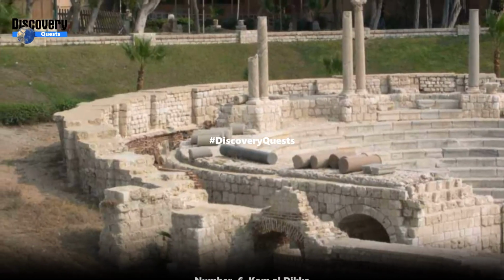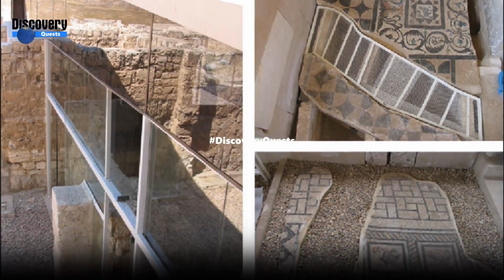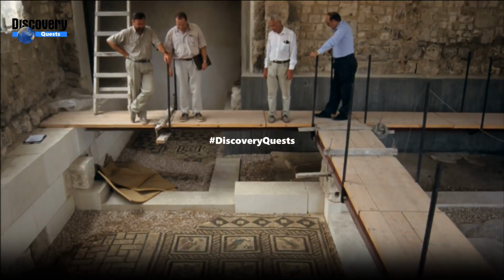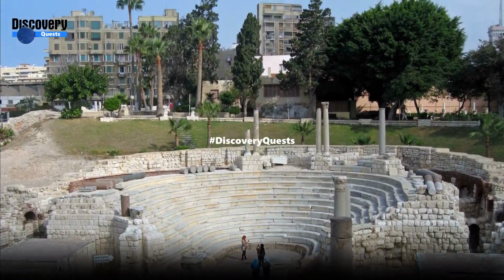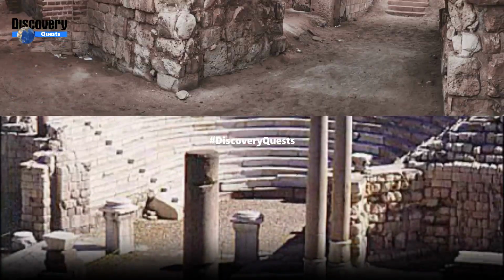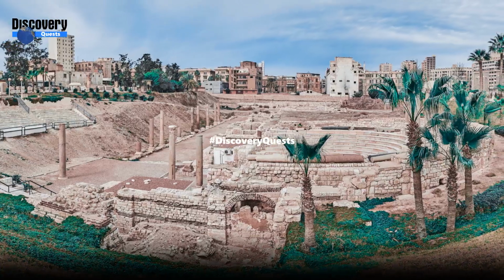Number 6, Kom al Dikka. One of the most popular tour stops in Alexandria is Kom al Dikka, the site of the so-called Roman amphitheatre, located near the main train station for visitors from Cairo. The name implies that the monument was a place for entertainment, and it is possible that it could have been used as such, with space for an audience of 700 to 800 people.